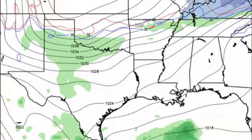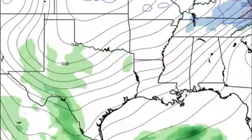Let's jump forward, 6 a.m. Tuesday morning. The front's through. Notice how we have those tightly packed isobars. High pressure is located to the north. And remember, it flows out of that high clockwise. So we're getting an east-northeasterly wind into the state. There's the 32-degree line. Here's the 35-degree line across northern Arkansas. And yeah, it's even showing a little bit of blue and peaches. That, indeed, is maybe a couple snowflakes, snow flurries, and maybe a sleet pellet. It's not going to be a big deal, but it's there.